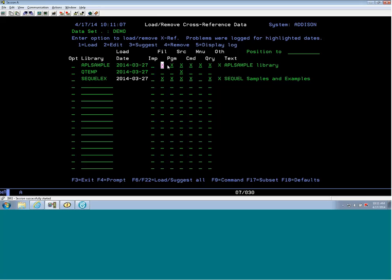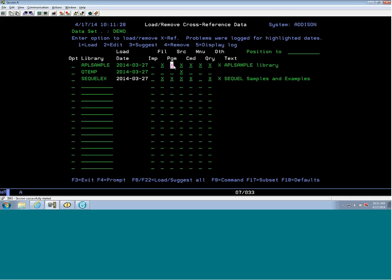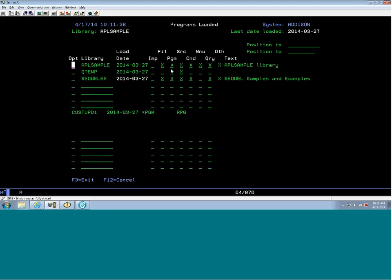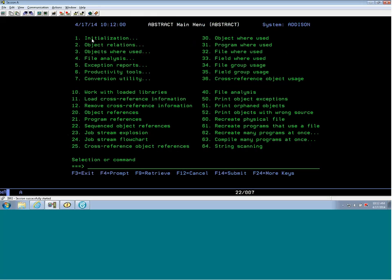Now, what else I like about this particular screen is, let's say I want to see from APL sample which files got loaded. So I can put an asterisk in the file position, and it's going to show me all of the files that are loaded into the cross-reference from there. If I choose to see with the program, I can put an asterisk under the program area, and I can see what programs have been loaded out there. So this is a nice screen to kind of look at what you're looking at. Now, if you do have an error with this, you still get a job log when you do the load, and again, you can also do the load right from here. So there's several different ways you can get the information into the cross-reference, and that's kind of the key, is to actually make that happen. So that was some of the stuff under the initialization menu.